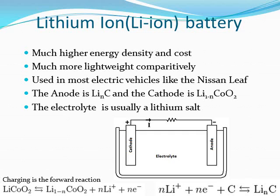Now we'll look at lithium-ion batteries. They have a much higher energy density and cost, but they're much more lightweight comparatively, and hence they're used in most new electric vehicles like the Nissan Leaf and Chevrolet Volt. The difference between this battery and the others is that the anode is a lithium carbide and the cathode is a lithium cobalt dioxide. And the electrolyte that's usually used is a lithium salt.